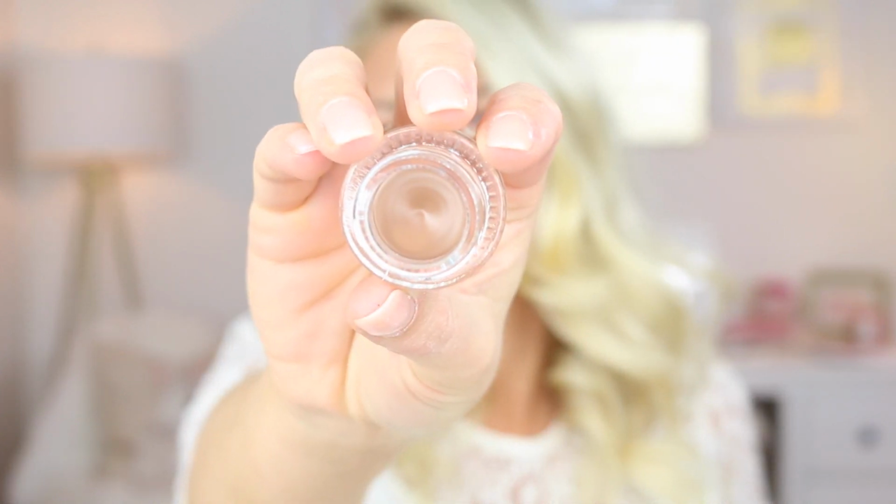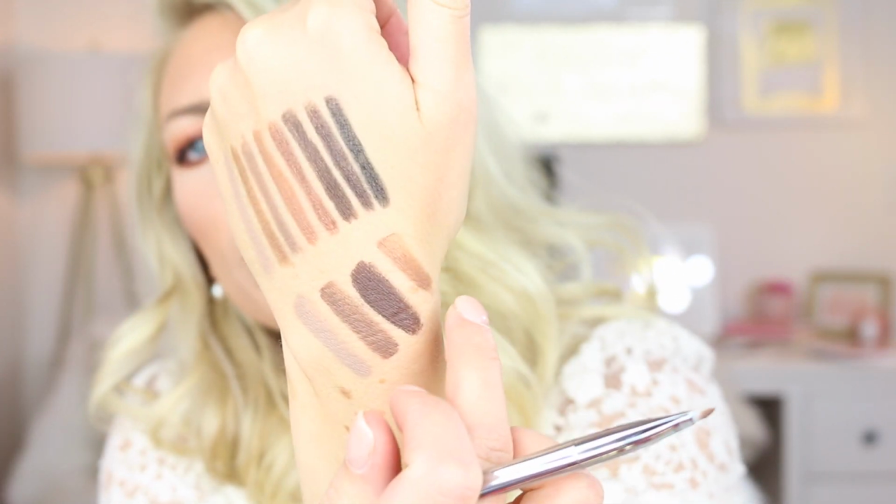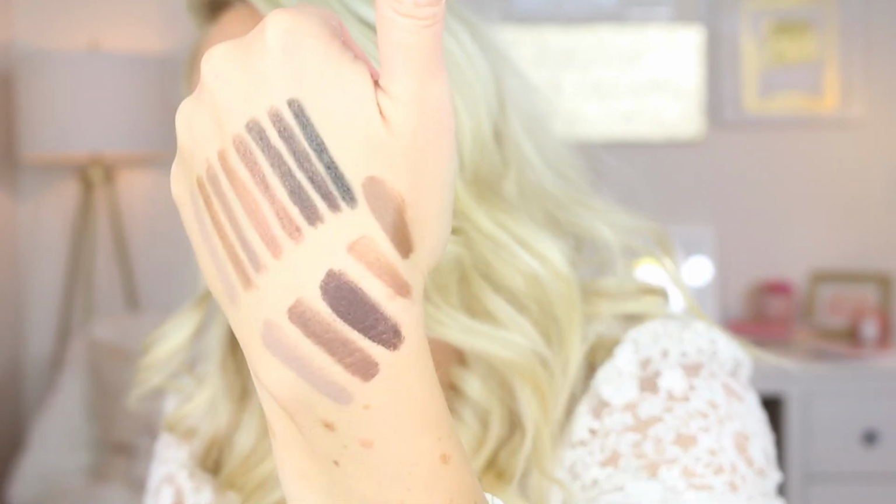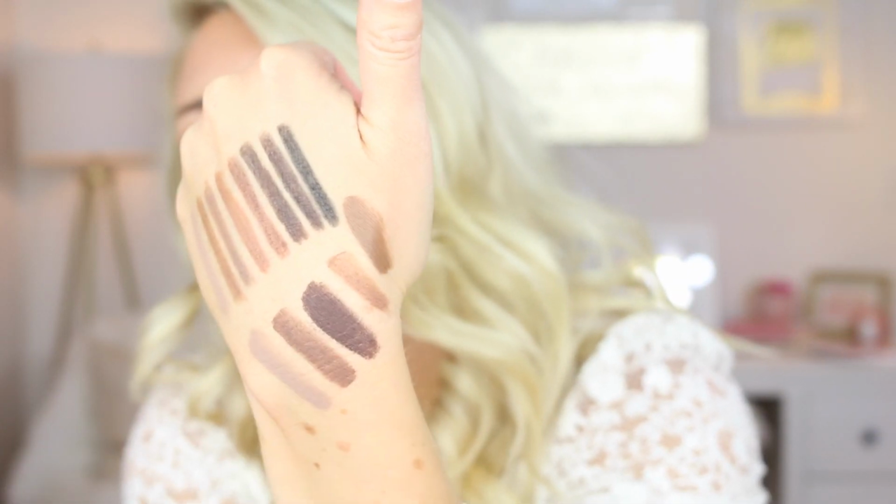Oh, I got one open. Okay, this one is Arched Auburn. So there is our Arched Auburn right there. Oh, I got one open. Maybe it needs a minute to relax, and then you try it again and you can get it. Those are hard to open. I have never had such a hard time opening a product before. This one is Honey Blonde, and that is that color right there.